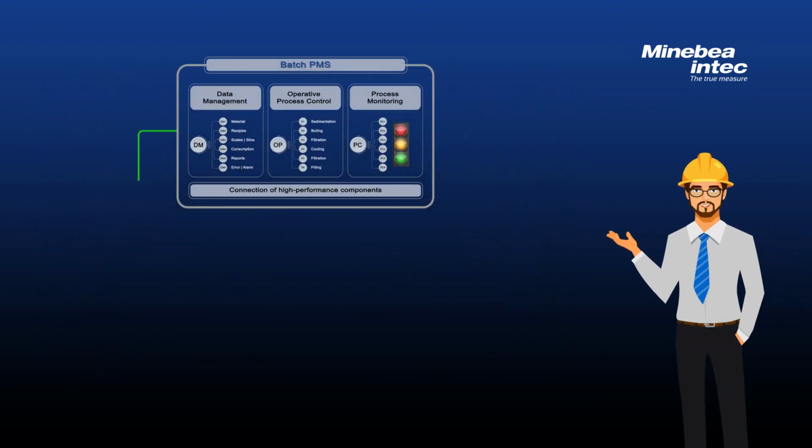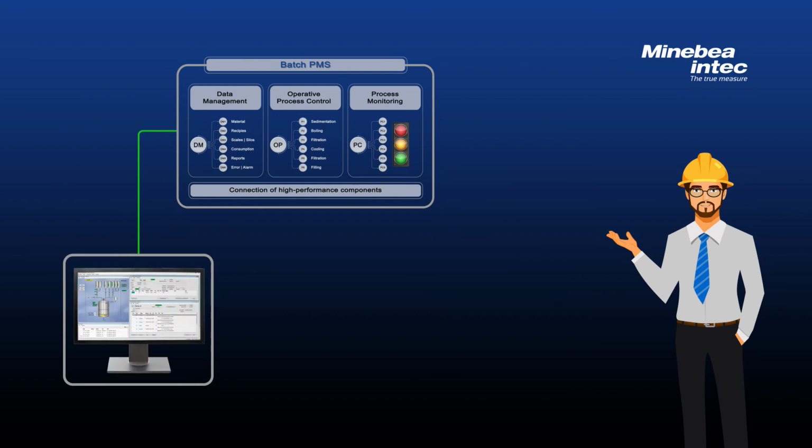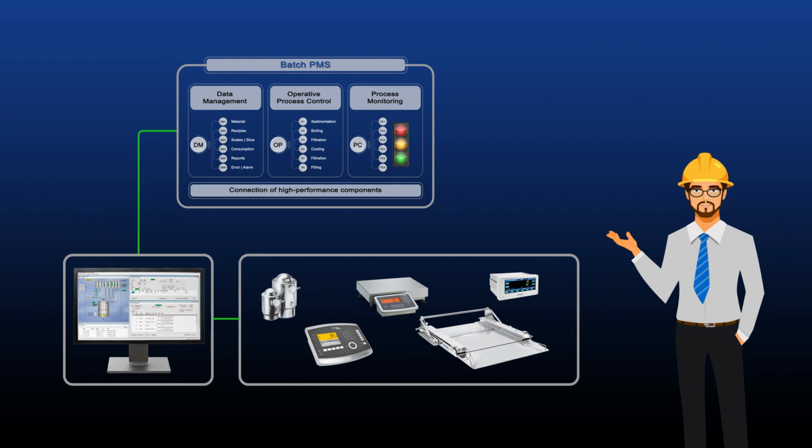By the way, there is one more thing to mention. Besides the Batch-PMS software we get from Minebea Intech, we also use Minebea Intech weighing technology for our mixing and dosing processes.